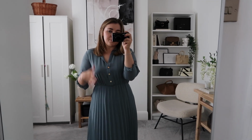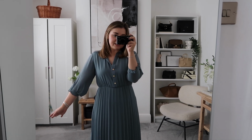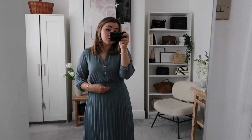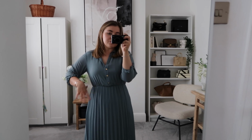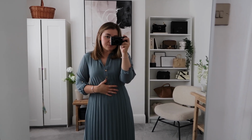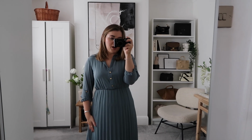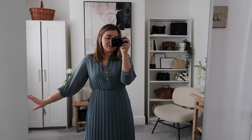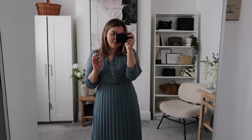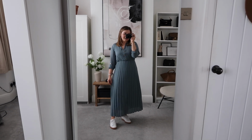The only thing I'm going to say, I picked this up in a medium, which is my normal size, and the sleeves are ever so slightly tight. I think this is the kind of thing that you probably could size up in, because obviously it is so stretchy. It is this kind of elasticated material. You could easily size up just so that you've got a little bit more room up top. Normally it's always the bottom half of things that are tight on me. It's funny that it's the top, so I think it's a little bit undersized, but I really love the structure of it, love the buttons, and love the colour. I think this is such a stunning spring dress.